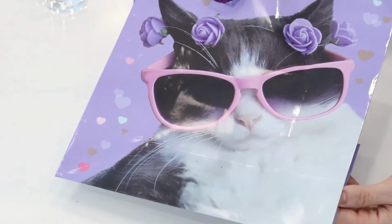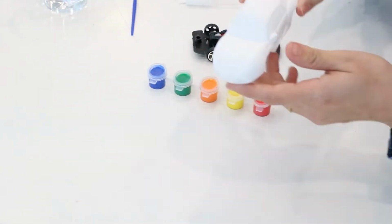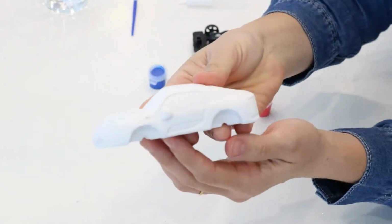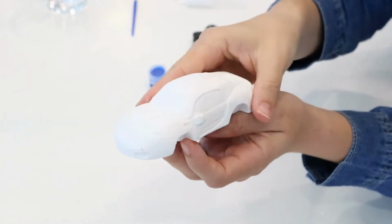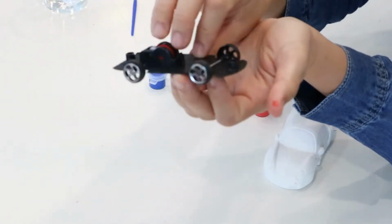This present is so cool. Guess what was inside? I get to make my own car. Look at that. It's just white right now, and it doesn't really look like a car, but it will when I'm done with it. And this is the bottom of the car.